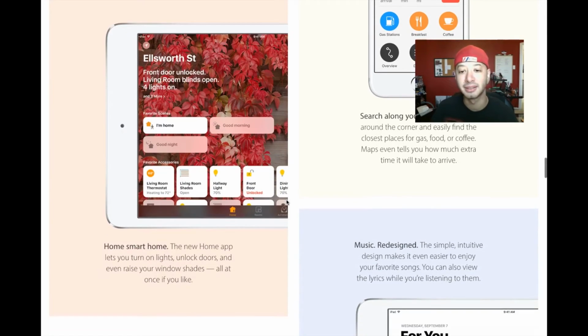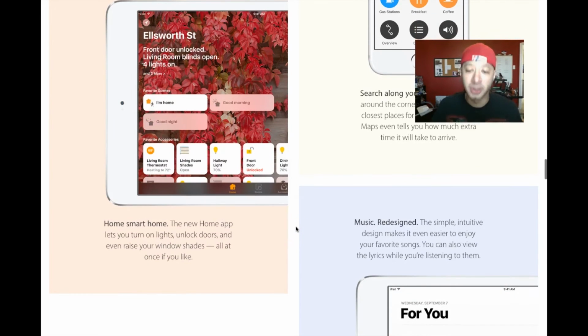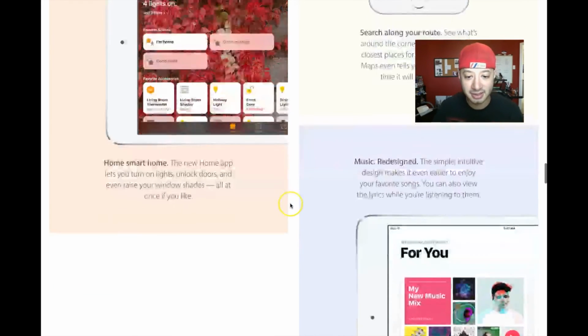And HomeKit. I don't have any HomeKit enabled devices, but I have been playing with the app, and I'm excited for it because I'm going to automate my home. It's just a matter of time.